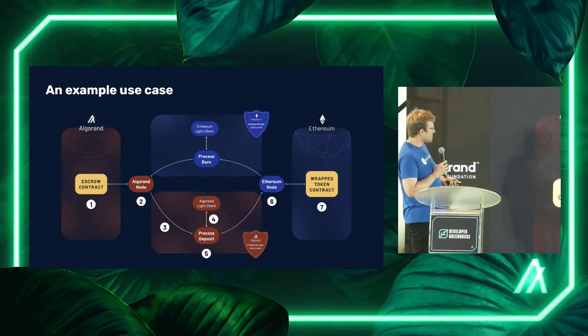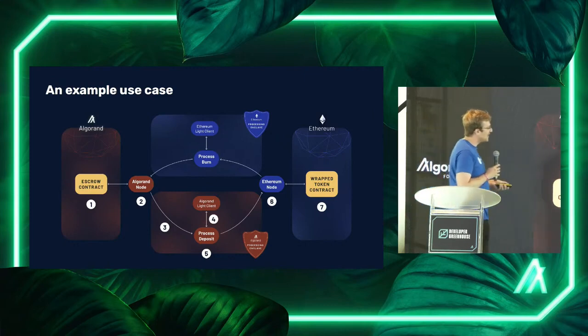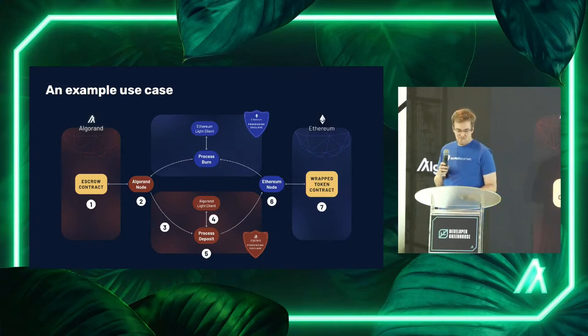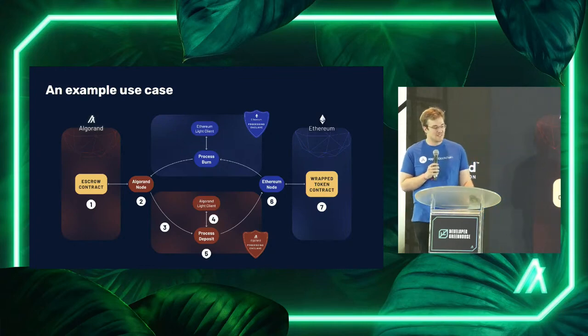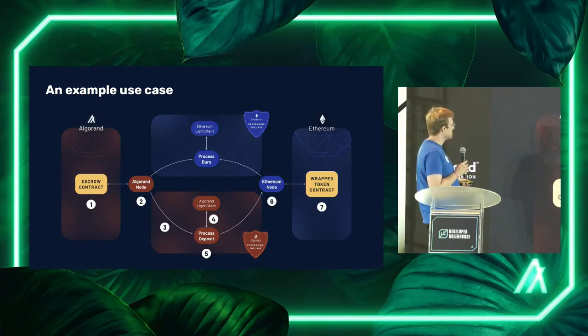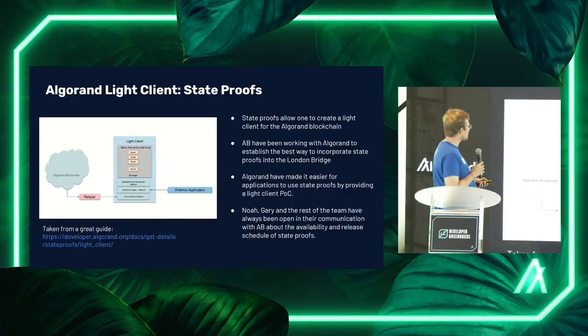But just carrying on, once that's been attested to, and everything's been verified and everything's OK, the Algorand processing enclave signs the message using the secret private key, which only it knows, operators don't. It then sends that via the relayers to the Ethereum token contract, which verifies that message signature using the stored public key. And if everything's OK, we then mint tokens because Ethereum is now confident that there has been a locking of tokens on the Algorand chain.